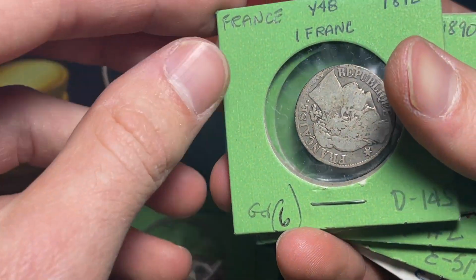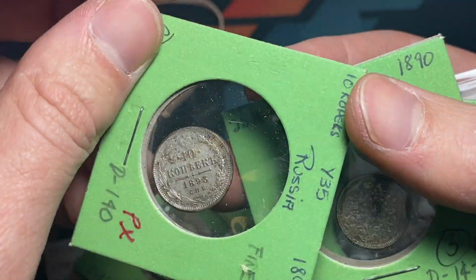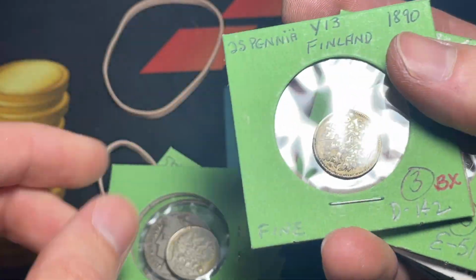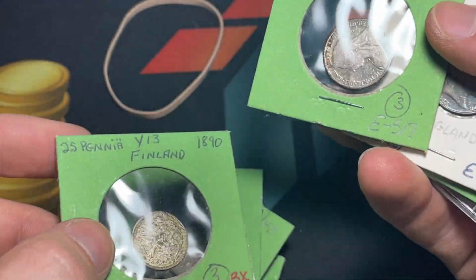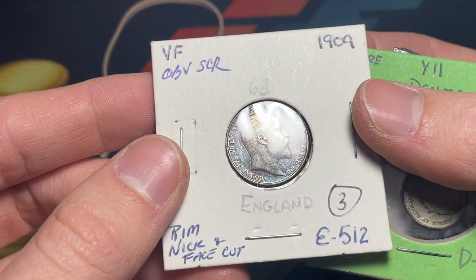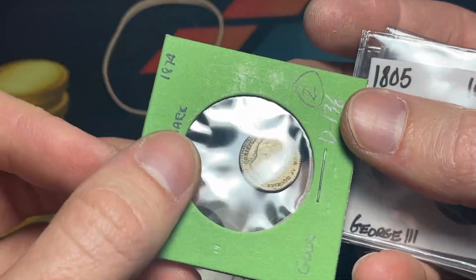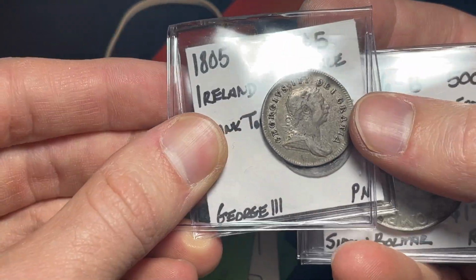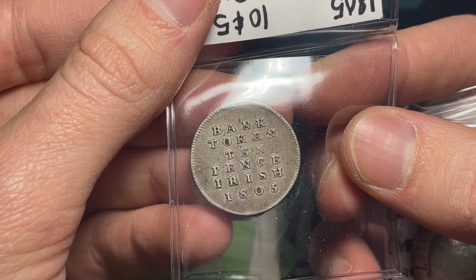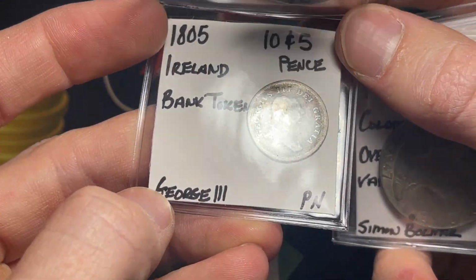1881, 10 cents, and a French franc from 1872. Very cool. We've got an 1893 10 kopecks from Imperial Russia, and a Finnish 1890 25 pennia. Here we've got a 6-pence from Britain, and then we've got a 1909 6-pence as well. We've got an 1874 10 ore, and then we've got, nice, that is a cool coin. I've seen one of these before. It's a bank token, 10 pence British item. And then we've got a 5 pence down there.